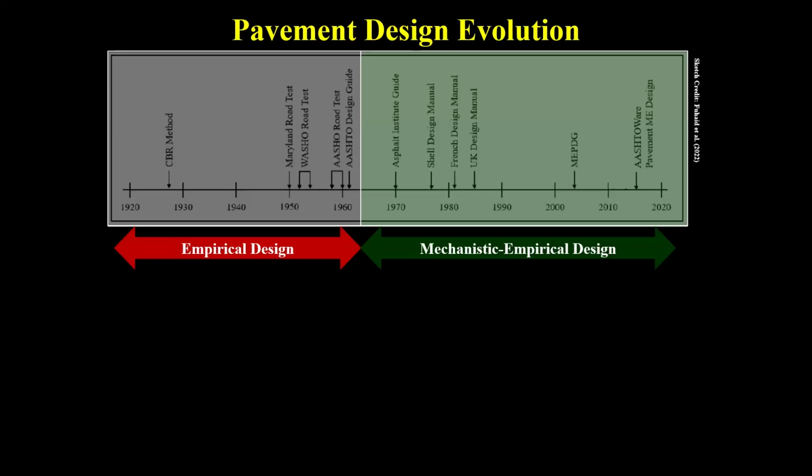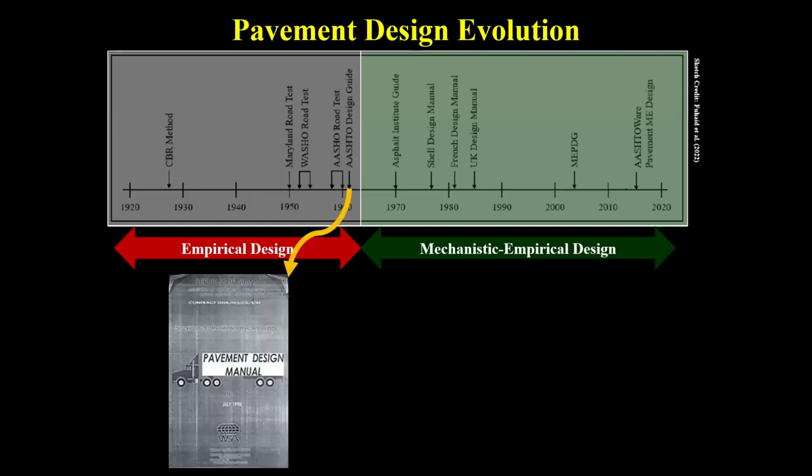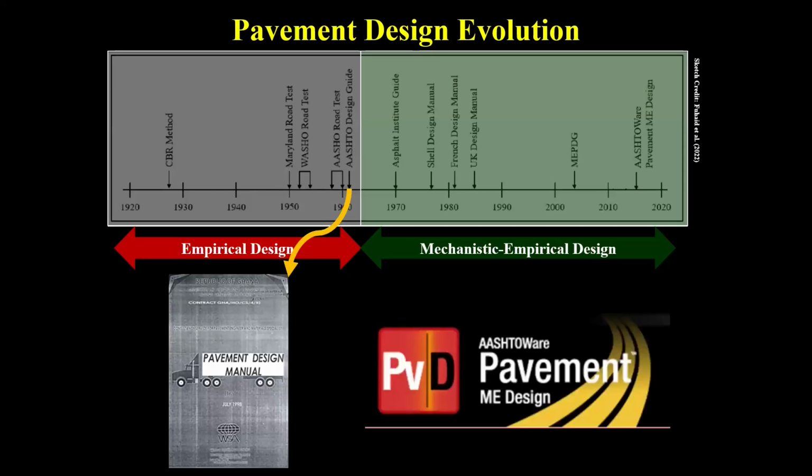And the mother of road tests, as we know, is the AASHO road test. And that gave birth to the AASHTO pavement design guide. And so in Ghana, our pavement design guide is based on the AASHTO one, and it's purely empirical. But the pavement community has moved on to what we call mechanistic empirical design, with the Asphalt Institute coming up in 1970 with their design guide. Shell came out, and now a popular one is the AASHTOWare Pavement ME.